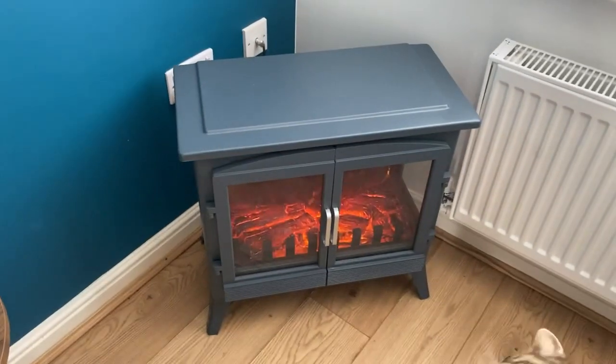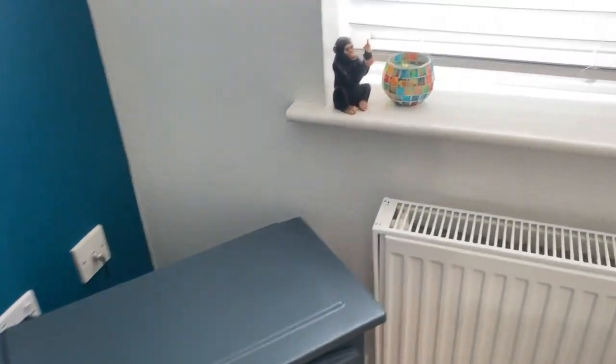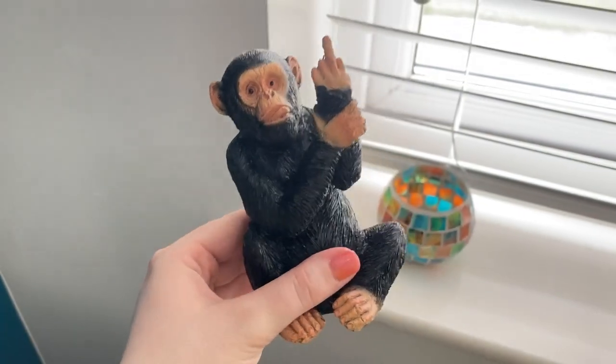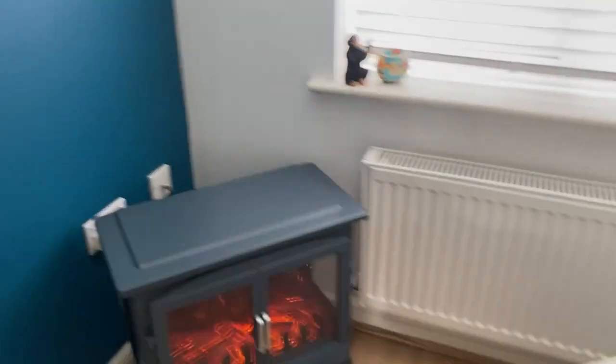This will be so handy in the winter because since getting rid of the fireplace, we've not had an electric fire. This little monkey here, my mum and dad bought for James on holiday and thought it was hilarious. And I was like, that's absolutely not going in the living room. It's in the living room, so never mind.